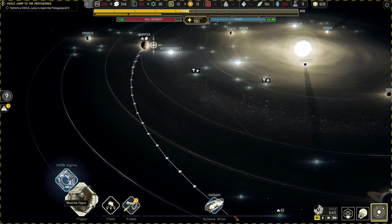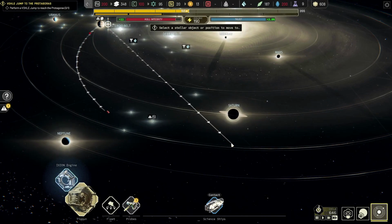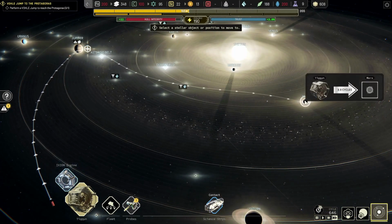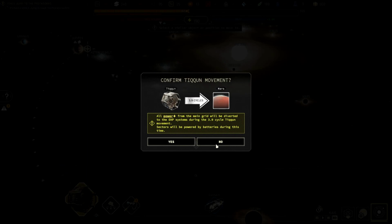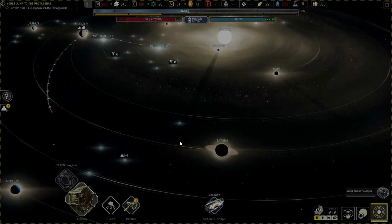But I want to go over to Saturn. Oh, that's four cycles. No. How about, can I go to Mars? 3 point, no. Can I go to Mercury? I just need to get over here somehow. So let's go ahead and do that.